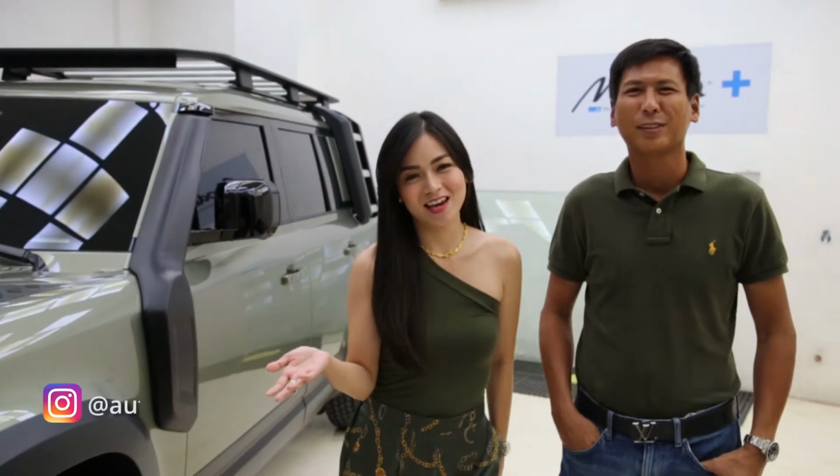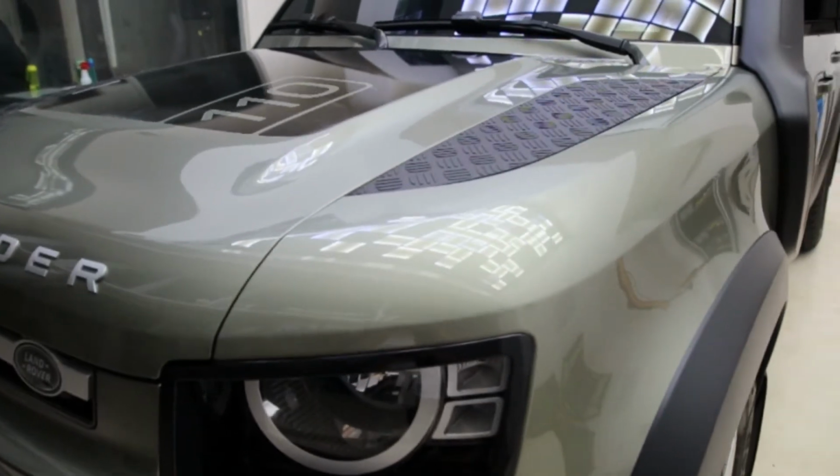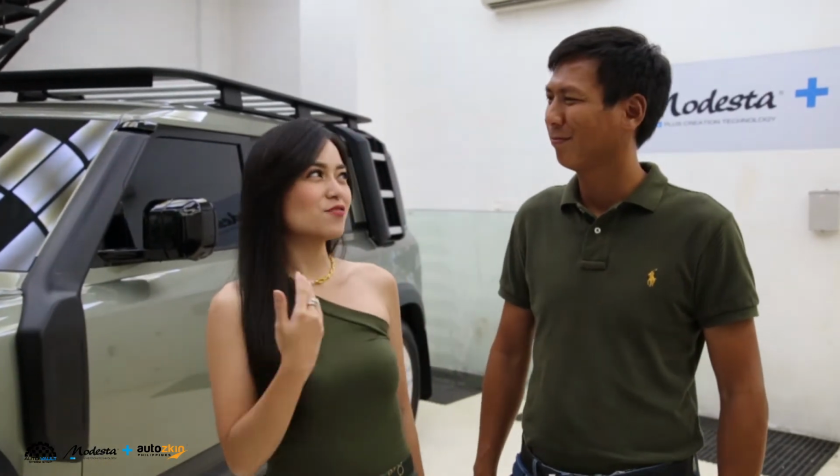We are here today at Autovault Speed Shop because we are picking up our newest baby, the brand new Defender. Actually, we just got this car about 2 weeks ago, and we decided to bring it here at Autovault Speed Shop. So out of all the car options, why did we choose the Defender?